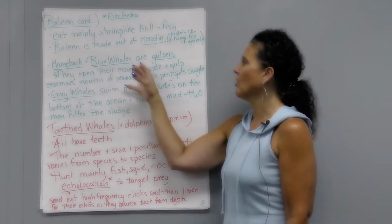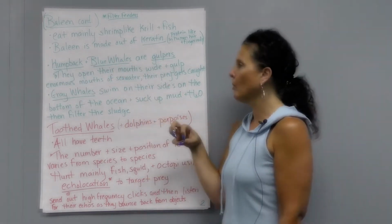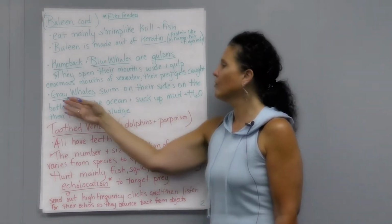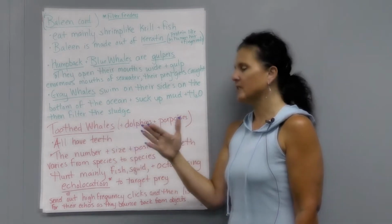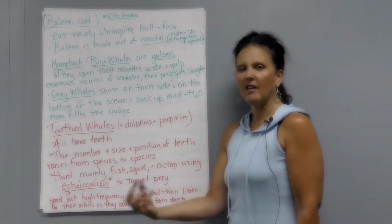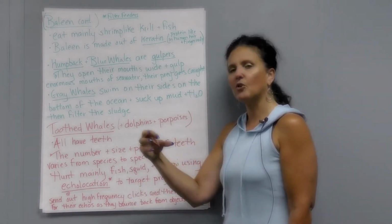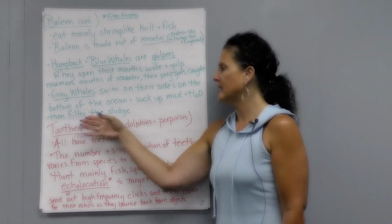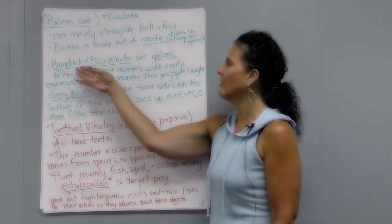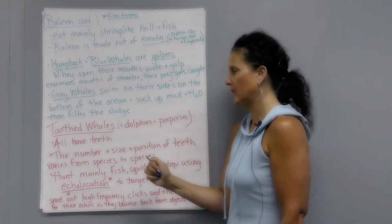Humpback and blue whales are gulpers, right? They open their mouths wide and gulp enormous amounts of seawater and catch their prey that way. We have gray whales, and they swim on their sides to the bottom of the ocean floor and suck up the mud, the gunk, and the sand on the ocean floor along with the water, and then they can filter all that sludge and get the things that they want to eat. So these three are types of baleen whales, and they are filter feeders.